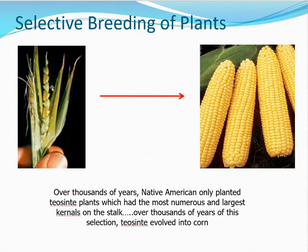What we're looking at on the left right here is actually native, unselected corn. It was a little grass plant called teosinte. This was corn. This is the ancestor of corn, of what we eat off of the cob. It's just this little grass that had a few little seeds on it.